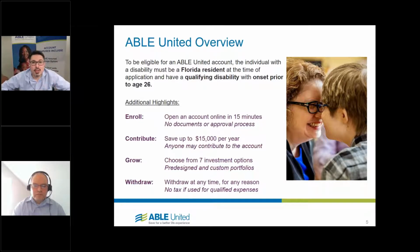So the individual themselves, parent, family, friends, businesses, organizations, it's pretty broad on the type of person that can contribute to somebody's ABLE account, but it is limited to $15,000 from all sources per calendar year. However, thanks to what they call the ABLE to Work Act, basically a piece of legislation that allowed people who are not saving for retirement to contribute above that $15,000 amount and actually use their ABLE account as a retirement account, and to be able to take advantage of the Saver's Credit, which is a pretty unique thing.